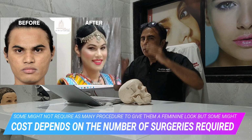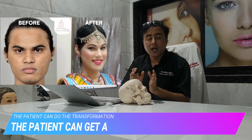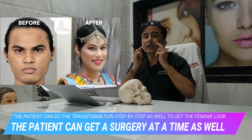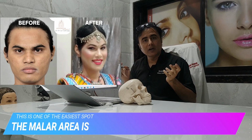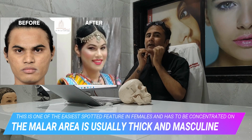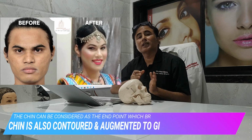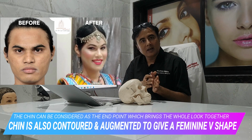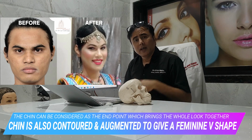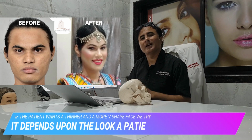If a patient wants only the forehead and the lower jaw, the cost reduces. And if the patient wants forehead, brow, zygoma, rhinoplasty, buccal pad fat removal, dimple creation, making the jawline contoured, taking care of the angle, the chin and other things, it increases the cost because the number of procedures increases. As I mentioned, when the number of procedures increases, I normally prefer to do it in 2 sittings.